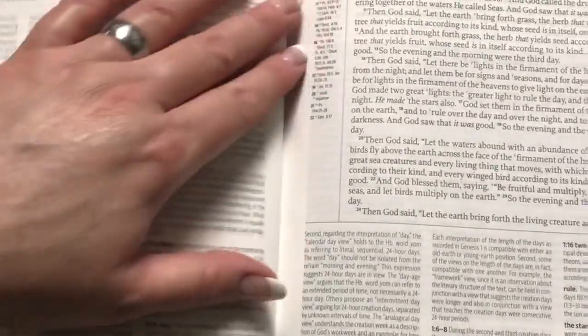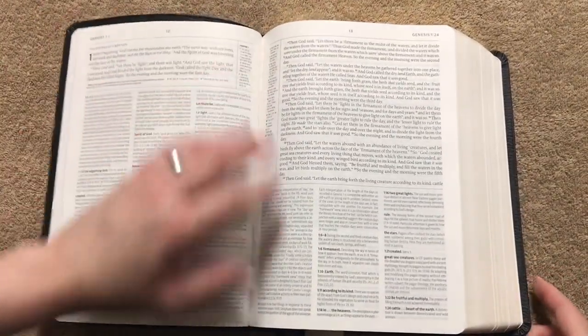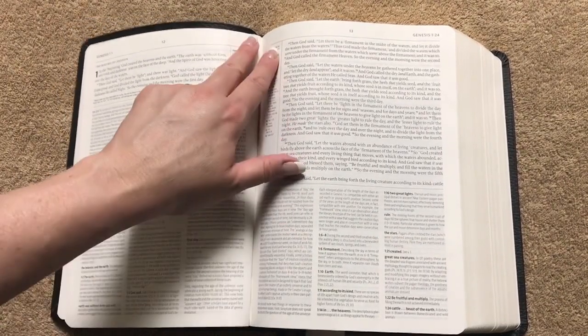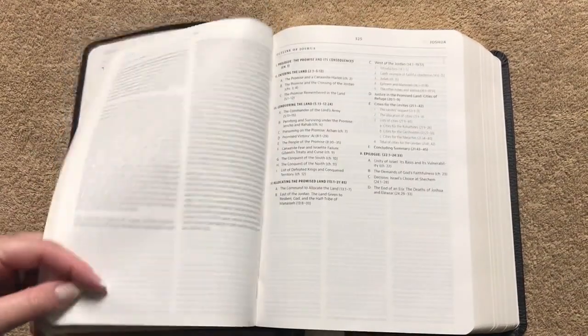And because this does utilize the New King James cross-reference system, it is also going to have basically that built-in glossary within there, so that is really nice. And I like that the cross-references are on the inside so that the biblical text doesn't fall down into the gutter. So I do like that.